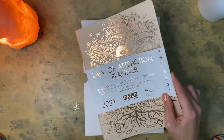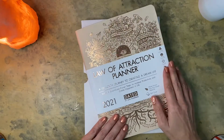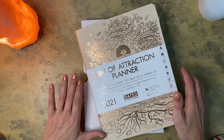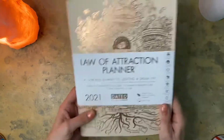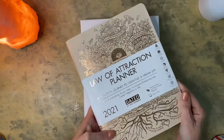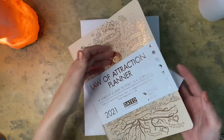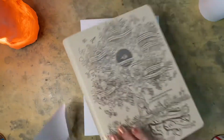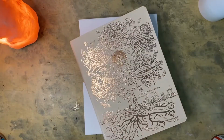So I am not affiliated with Freedom Mastery in any way, but I love these journals. I love these planners, and I wanted to share them with you in case you wanted to get one. I do think it's the best planner in the market for my needs anyway. Let me show you why I think so.